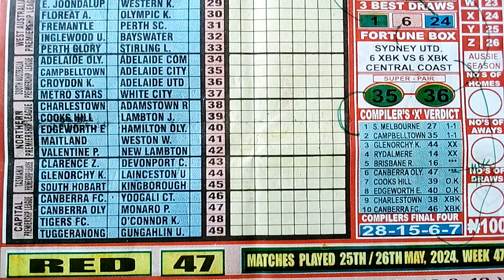The date of play for these matches for this week 47 now is the 25th and 26th of May 2024. And we see some repetition which takes place on this particular journal, like the super pair column where we have 35 and 36. The left hand side is number 35. It's been repeated to the game 2 of our compiler's X verdict column. And we also have seen the repetition of the game in box 2 for our 3 best draws to the game 3 of our compiler's final 4. That gave us the pair of number 35, pairing number 36.